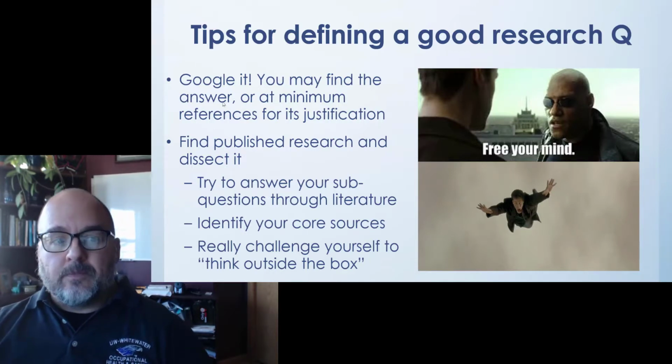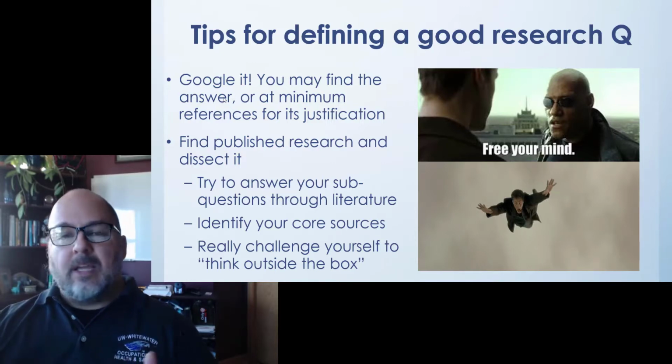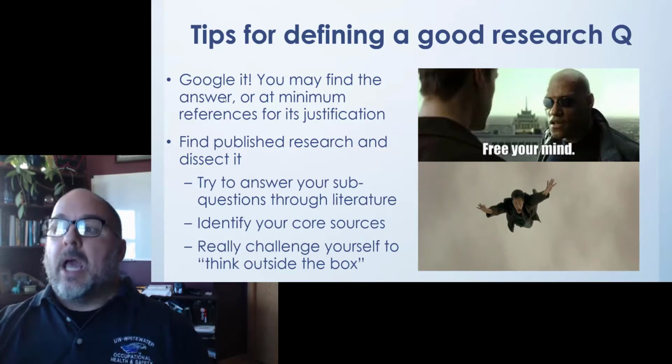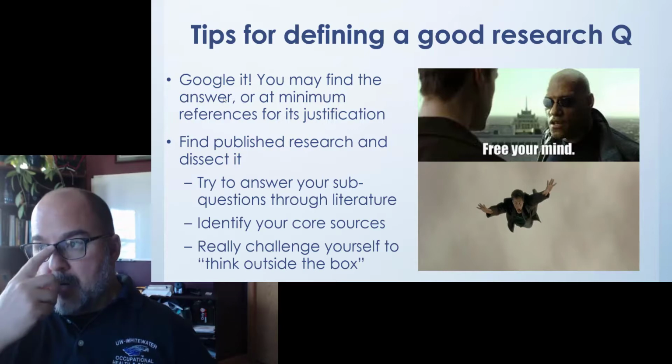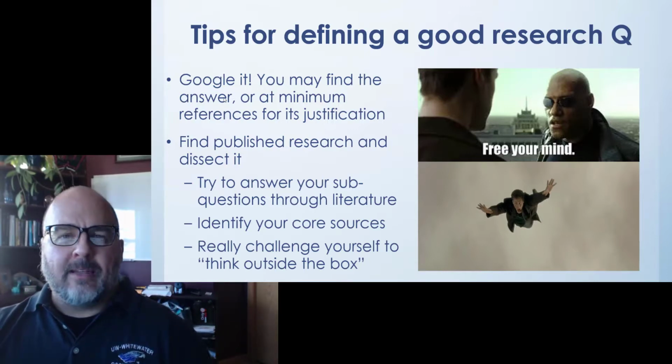So one thing you can do, and I did it for the exercise I just shared with you, is take your question and type it into Google and find out what's out there. Is there already an answer? Some of you already have answers because in the assignment this week, I took your question, I Googled it, and I gave you the answer. Others, you may just want to try it and see what pops up.